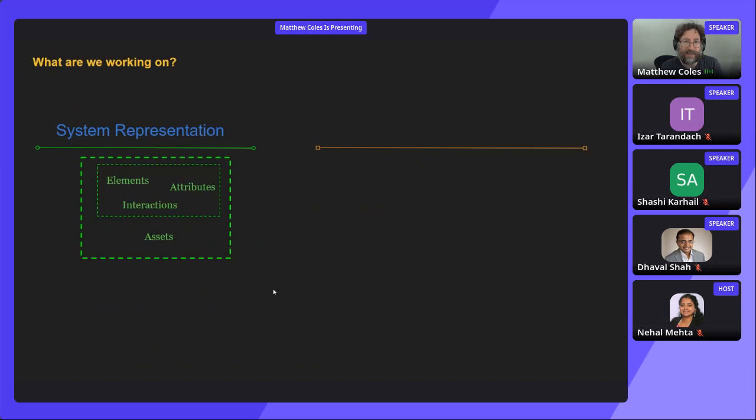Now, this need not be a software system. This could be a hardware system. This could be a mixed hardware and software system. Could be processes. The elements and interactions here are not bound to software only. And nor are the assets, by the way. Assets could be human or non-human, as an example. So the first stage was, what are we working on, right? Building this representation. And how strict you go and what you do in building this representation, we'll talk about in a little bit.